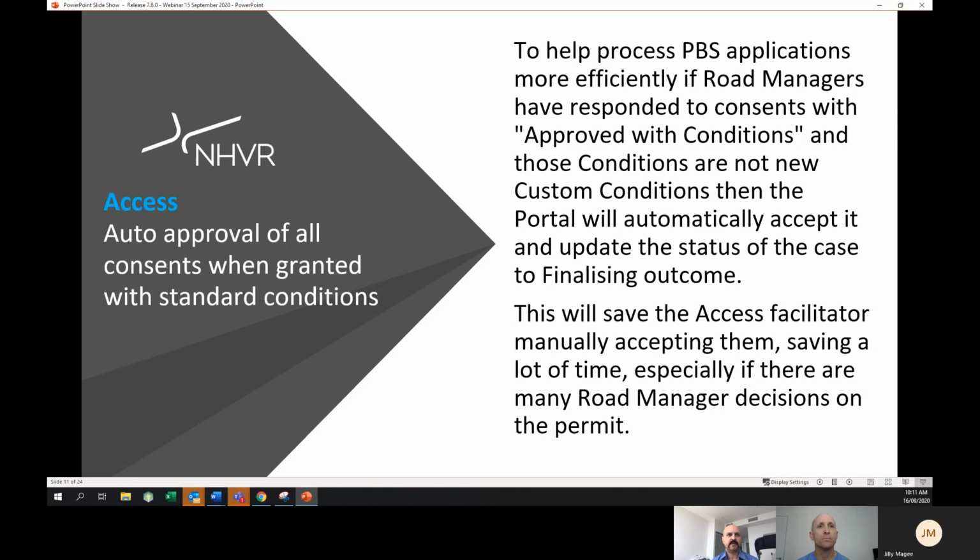As we've got a bit more information and worked out some of the processes around how we do approvals, and probably most importantly, the fact that road managers now across the board are using the standard conditions library for the majority of their consenting task, we are now moving to an approach where all consents that come through that are marked as approval with conditions, as long as they're using the standard conditions library, our Access facilitators won't be reviewing those further, so they'll get auto-approved.